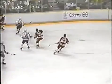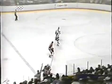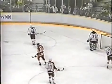Kasatonov has it deflected, and it's cleared out by Bourbeau. But the Soviets come back as it's shot in from the right wing by Kozhevnikov.